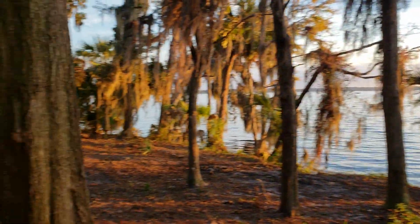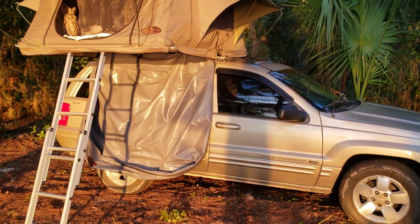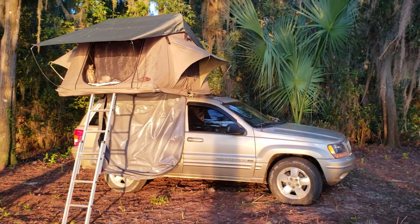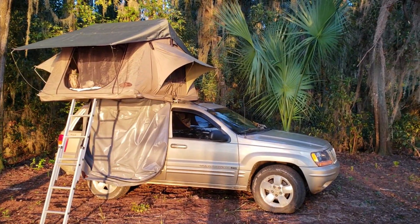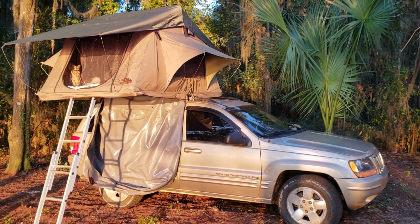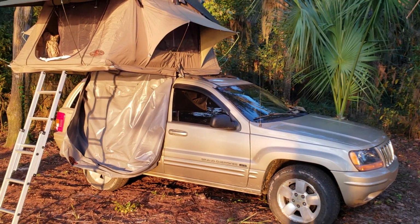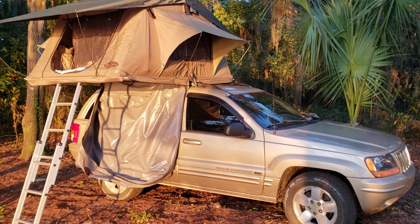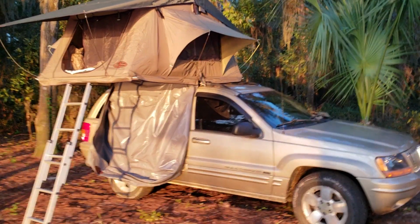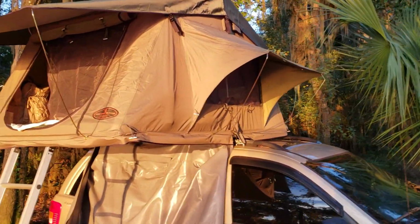What's up, guys? Good morning. Thought I'd do a little walk around of the Jeep this morning. We found this awesome little campsite. Got it all set up. Slept a little rough, but haven't slept in a tent in a while. But the Jeep worked great. We probably covered maybe 30, 40 miles of trails and dirt roads yesterday, kind of switching back, coming around, finally found this spot.